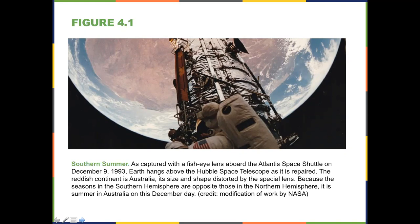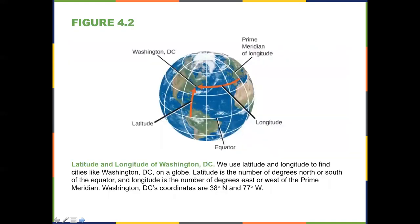The Hubble was launched in 1990. It was supposed to last about 10 years. We are now celebrating its 30th anniversary. But we've talked about this a little bit before, longitude and latitude. How far north and south you are is latitude. How far east and west you are is longitude.